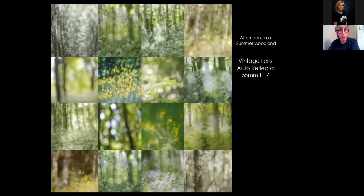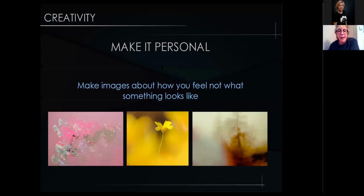Like I said at first, this is the image now. It isn't all the separate images. It's the way these images fit together, and that is the one image. That's how I would print that image, as a single image. And that's what I mean about making images about how you feel and not what something looks like. I don't want to go into a woodland and just take images of the wood. So that's what I mean by that statement.